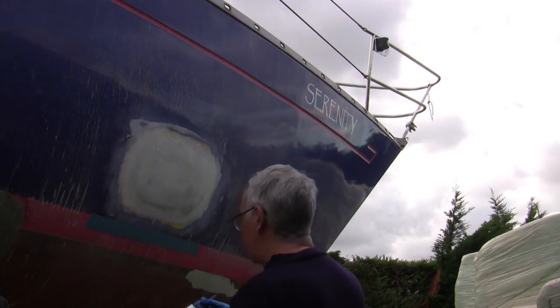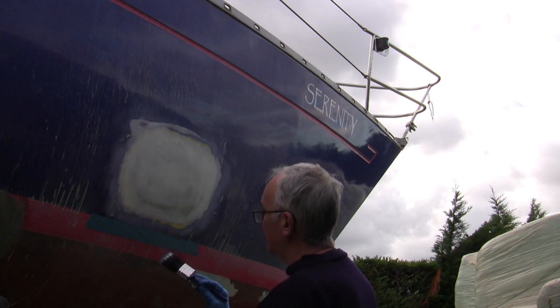Well, this is a quality brush. The bristles are coming off already. Rubbish. Don't ever buy it. Oh, what does it say? It doesn't even say what it is.